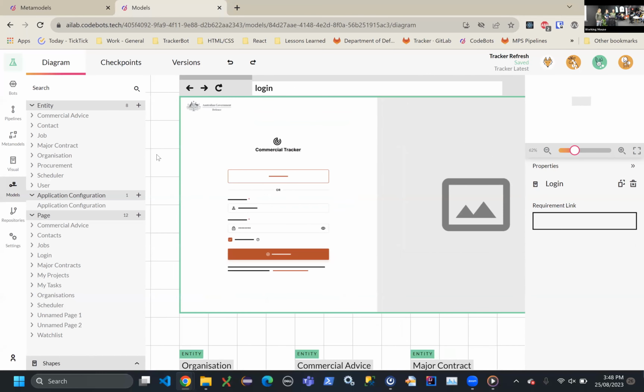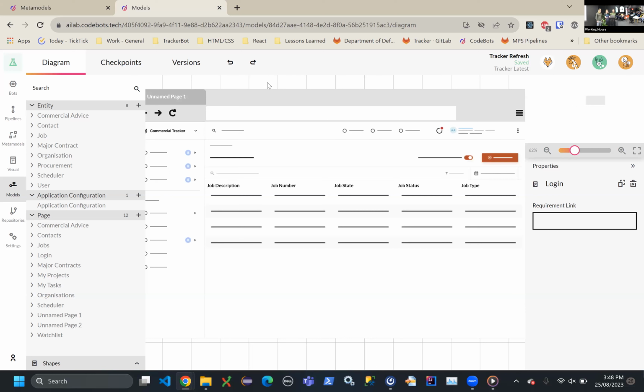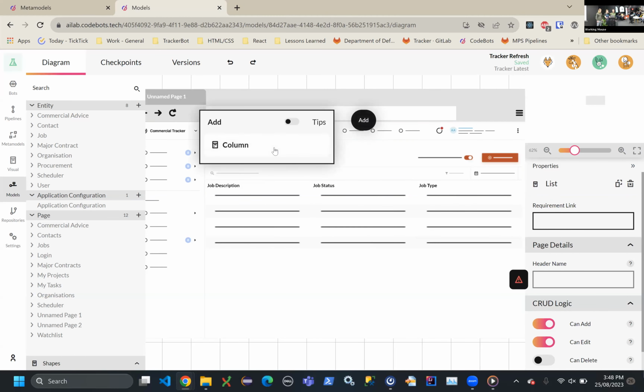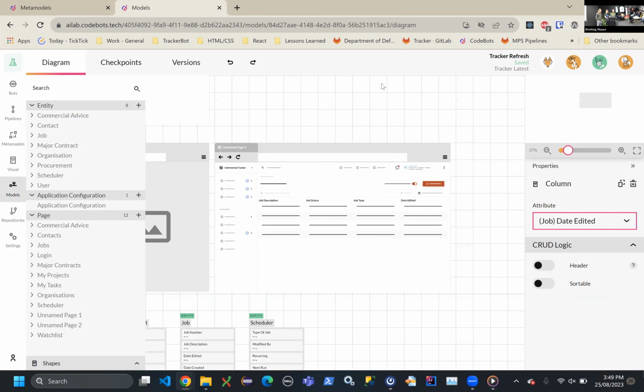Then, once again, the single custom page is identical to the way it was before. Nothing has changed there. The CRUD lists and the form pages have changed, however. So they don't look quite as good as the previous model did, but that's because they are now actually customizable. So I can add in all of the different columns that I want based on the attribute of an entity, and I can delete them and add new ones in, and it continues to update. So yeah, probably job date edited. Cool, so there you go. That's an example of the new and improved CRUD.